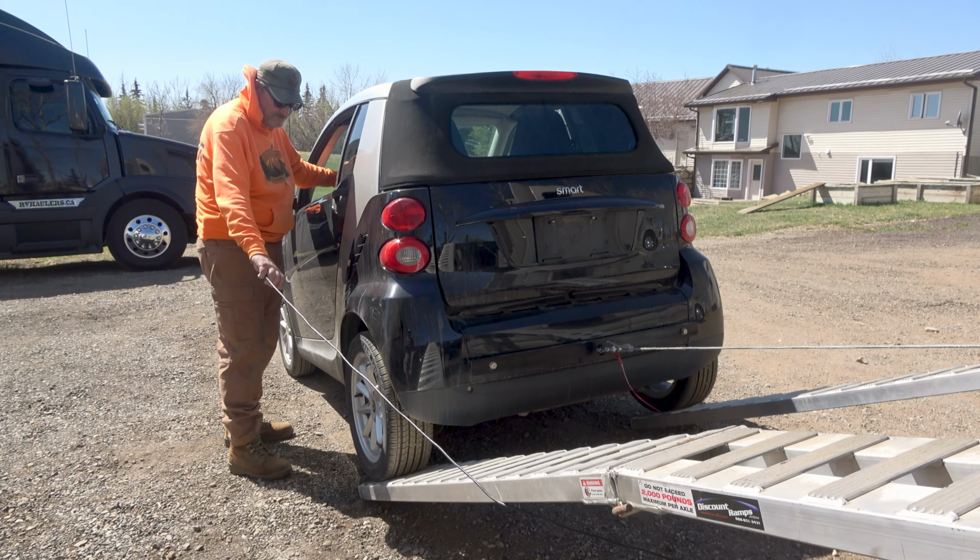How did the truck look when you first saw it? Was it as advertised? It was more than what I expected.